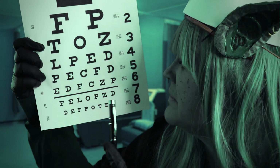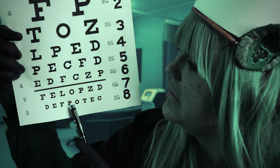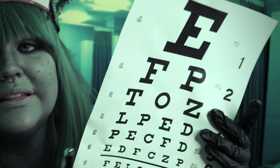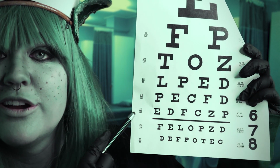Okay, good. What about this one down here? Can you see that? What about this bottom row? Can you read that row for me? Yes, just the whole thing. All right, fine. What about these little ones over here? Can you see any of these at all? Can you tell me what letters are right here? You can't see that. Well, of course you can't. You're a stupid human.